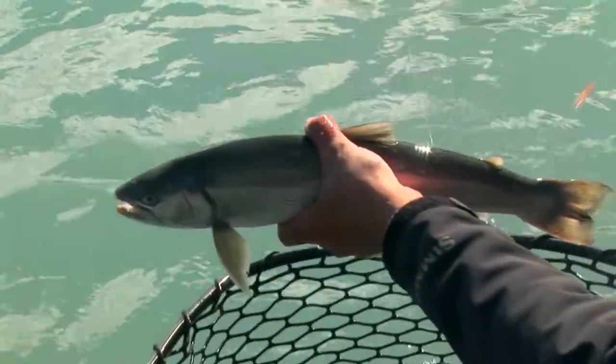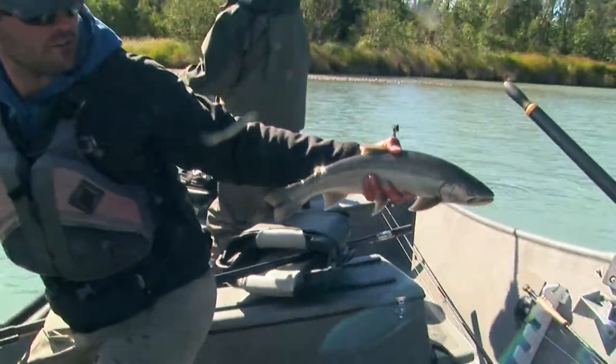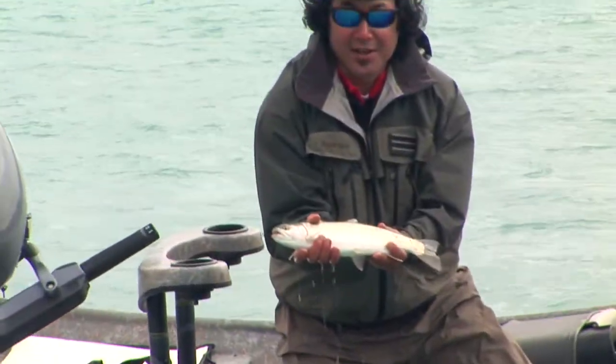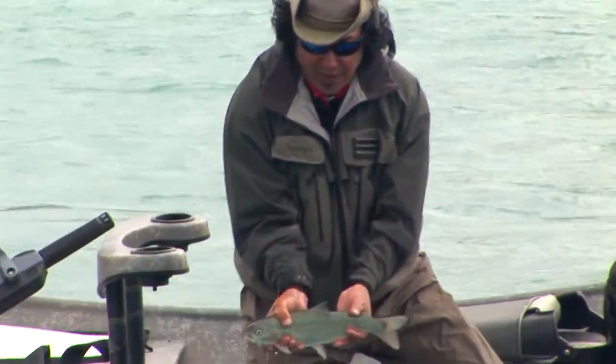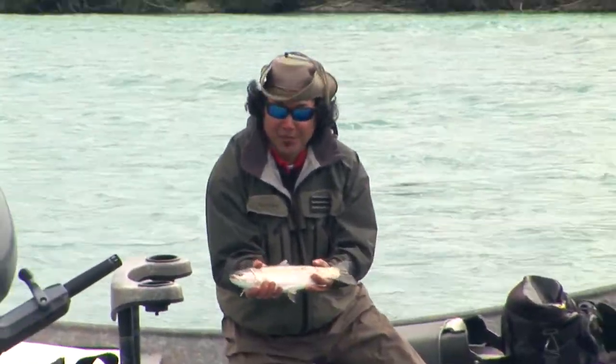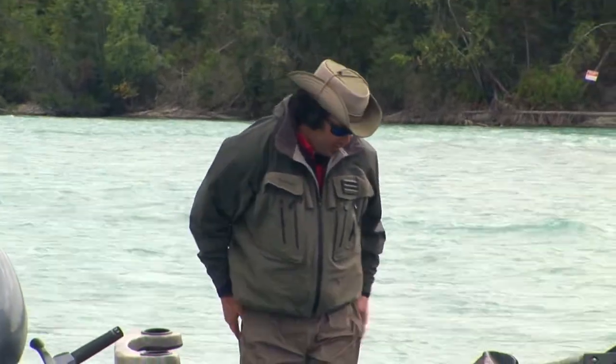Some kings, all catching bows and hooking Dollies. Bows and Dollies. Bow Dolly party. Good job. Perfect. Nice bow. Kenai River bow. Just a chunky fish. Nice and spotted up. Dig that. Yeah, awesome, bro.